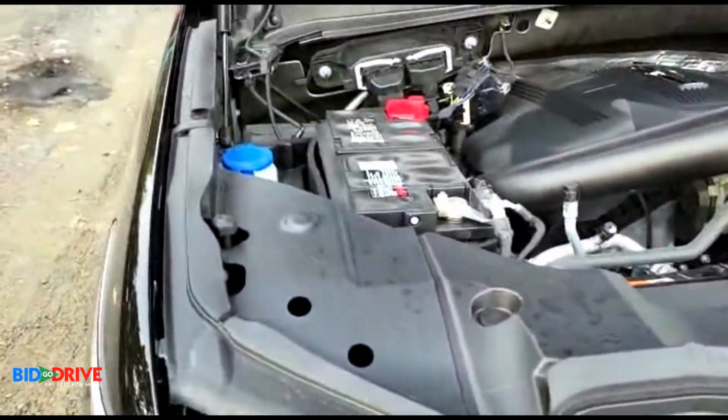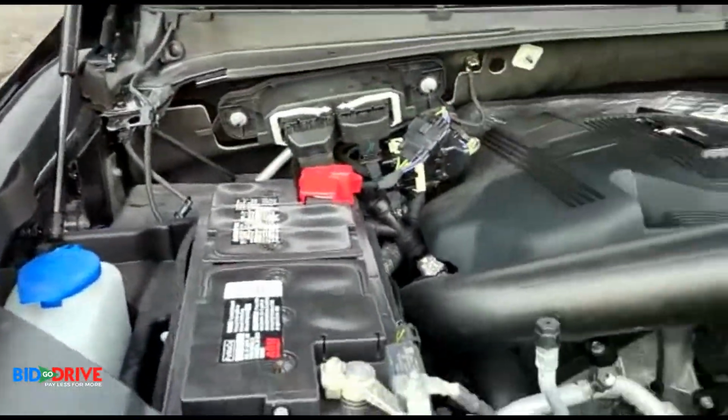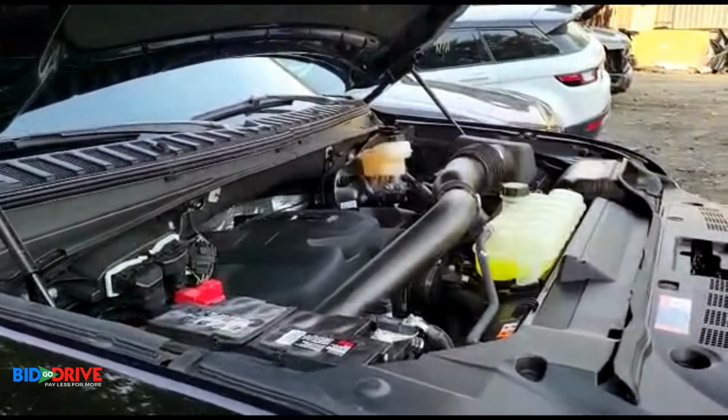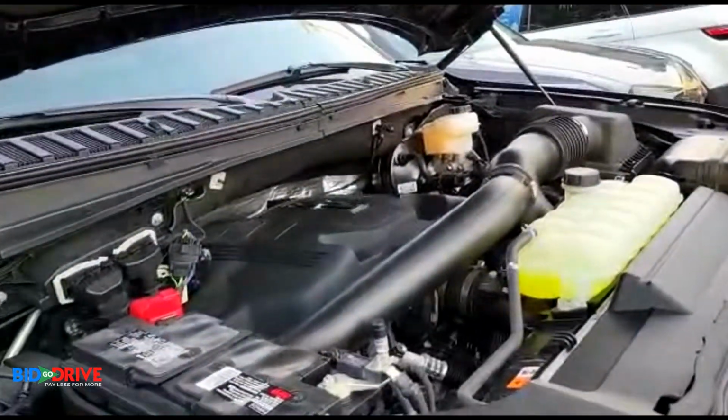This side's clean. No damage to the apron or frame. It's a really nice vehicle. Great builder.